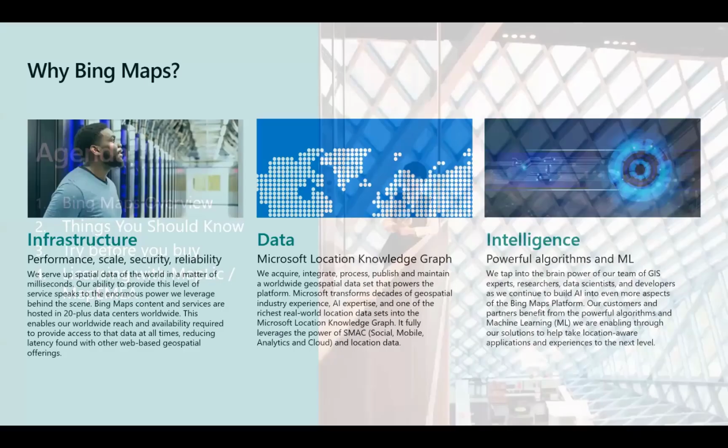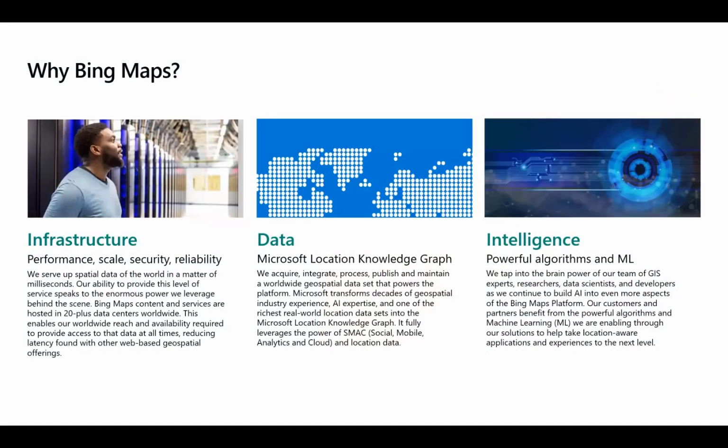So why Bing Maps? Honestly, when you think about the history that Microsoft has with Maps, they've shipped a lot of products over the last 20 years that are location aware, and they've been building on that knowledge for quite some time. Now, we started from something like Streets and Trips, where you would install it in your PC and play around with it. But now we have a solution that basically feeds into everything that is location at Microsoft.